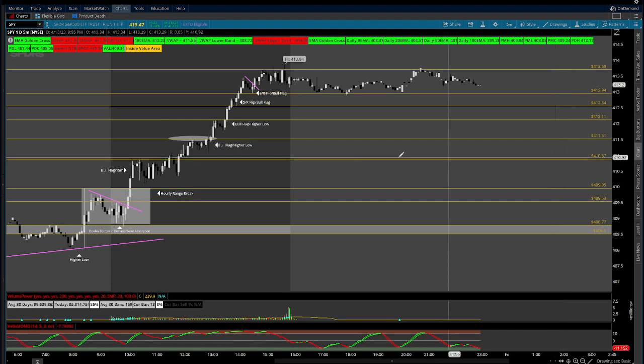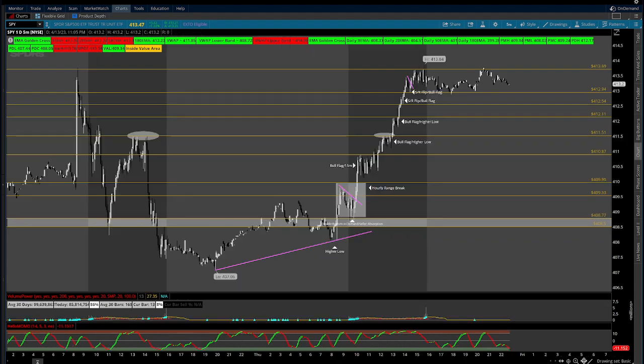Now, once we started breaking out of this flag, I was like, all right, now bulls are starting to really start to sweat, in my opinion. This was the first area that they started to get trapped in, okay? And now this was really the big area, this 411.50. This is where the bulls were really trapped. And why? Well, it's no surprise. This is where we saw that huge sell reaction before, okay?